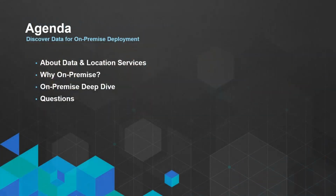For our agenda, first we want to start things off with sharing about all of our data and location services offerings. We believe this is important to talk about both our online and on-premise to kick things off so that you can see our full breadth of offerings here at Esri. Next, we'll take a look at why on-premise. And I'll have the group chime in and help to have that discussion.